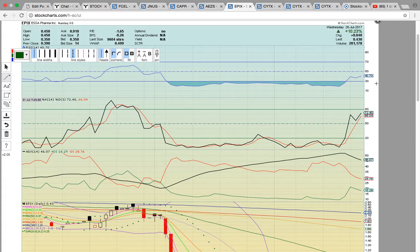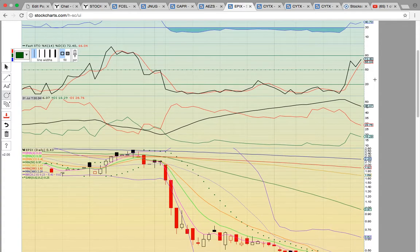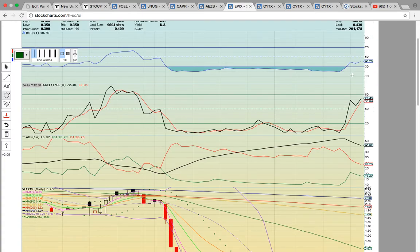And so yeah, check this out. So we've got EPIX here. Okay, it's at 40. It broke above 30 here on RSI. RSI at 72 is still not at overbought levels. You want to see RSI get above 50.